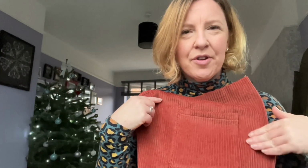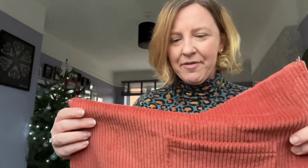I'm really slow at doing pockets. What are these kind of pockets called? I can't remember the name of them. You know, like when they're sewn onto the front rather than sewn in. They seem to take me forever.